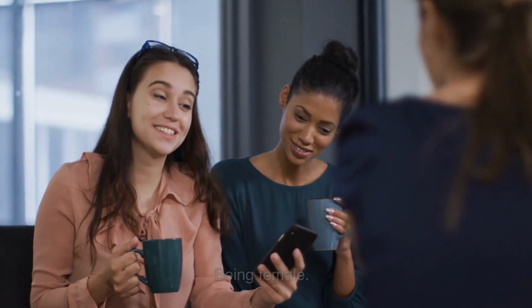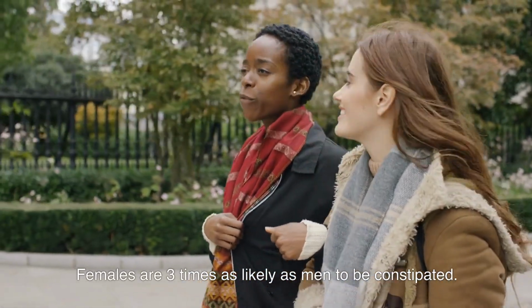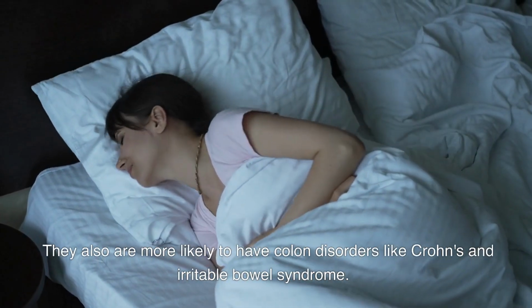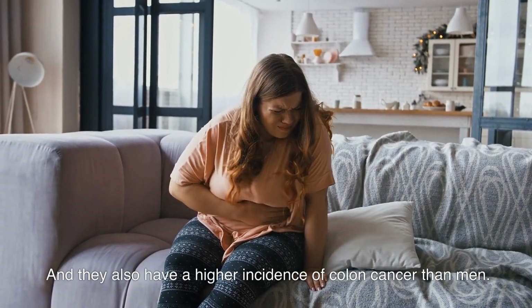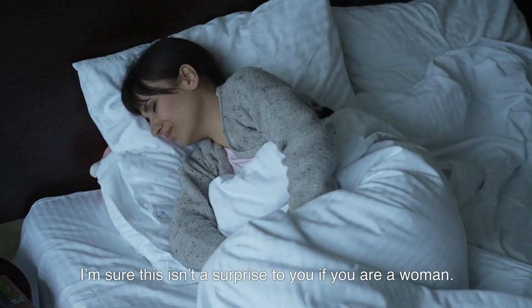Number 2, being female. Females are 3 times as likely as men to be constipated. They also are more likely to have colon disorders like Crohn's and irritable bowel syndrome. And they also have a higher incidence of colon cancer than men. I'm sure this isn't a surprise to you if you are a woman.